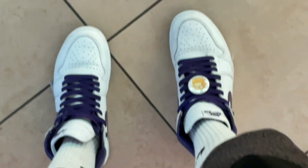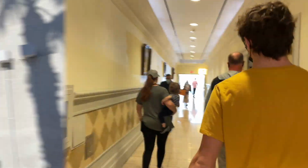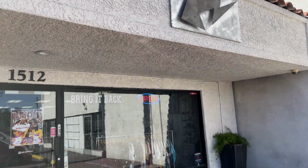Alrighty, boys, let's go. On feet today, we got the Air Jordan 1 in the metallic purple. I added the Psyduck pins. I'm gonna start doing that to every one of my sneakers, but yeah, let's go home, get this review in. I know you guys are excited. I am very excited.